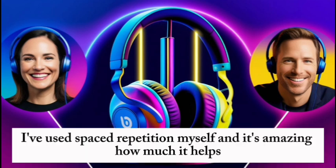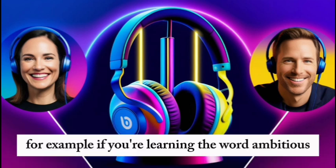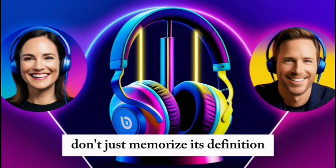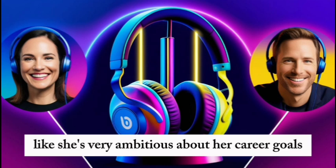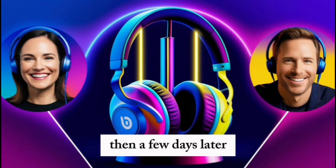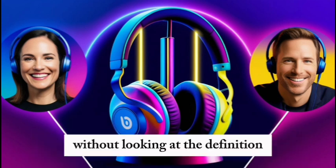I've used spaced repetition myself, and it's amazing how much it helps. But I also think it's important to review words in different ways. For example, if you're learning the word "ambitious," don't just memorize its definition. Try using it in a sentence like, "She's very ambitious about her career goals." Then, a few days later, challenge yourself to come up with your own sentence without looking at the definition.